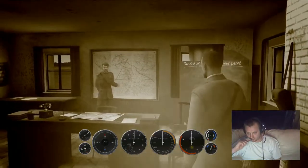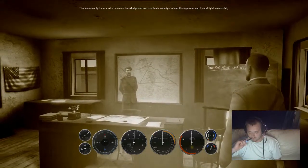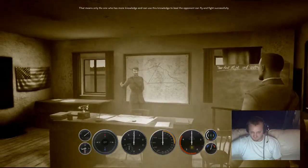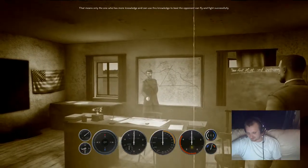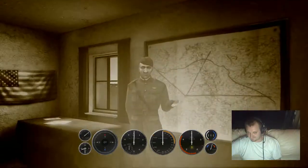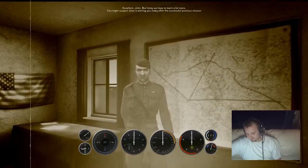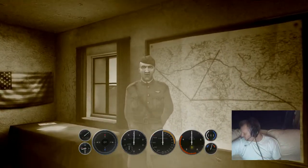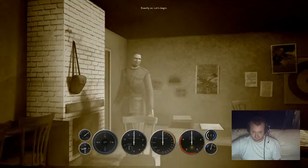Even we, the experienced pilots, sometimes have doubts when flying these war machines. And that means only the one who has more knowledge and can use this knowledge to beat the opponent can fly and fight successfully. Understood, Captain. I'll always try to remember this. Excellent, John. But today we have to learn a lot more. You might suspect what is awaiting you today after the successful previous mission. I hope to be granted full control of the plane from takeoff to landing.